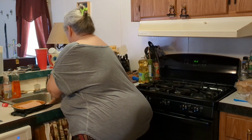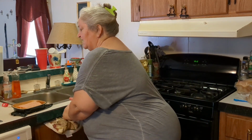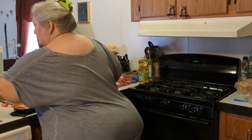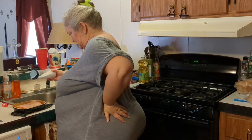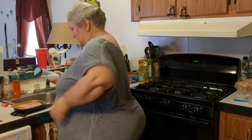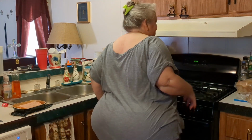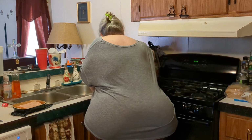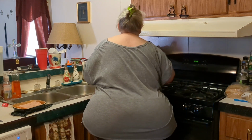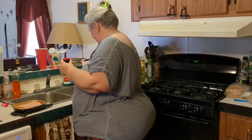Now, this salmon is just straight up salmon. It doesn't have anything in it. So what I'm going to do is definitely add some salt and pepper to it. So this is my salt container. Add a little salt on there. Cracked pepper, go. There it is. A little cracked pepper on top of it.